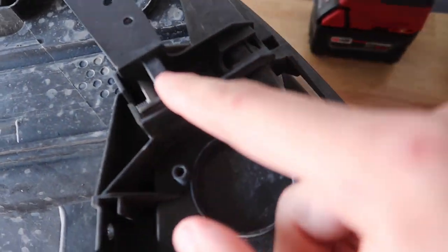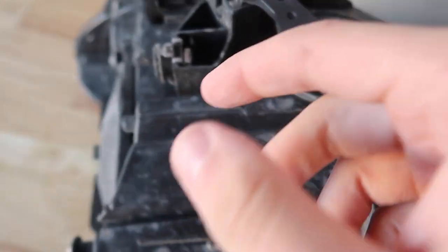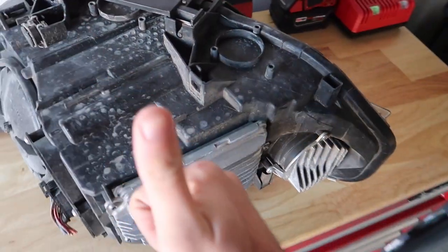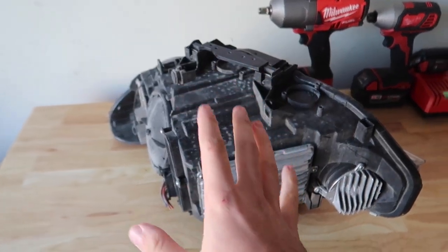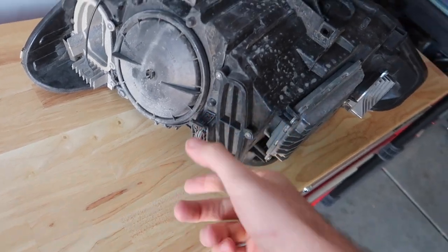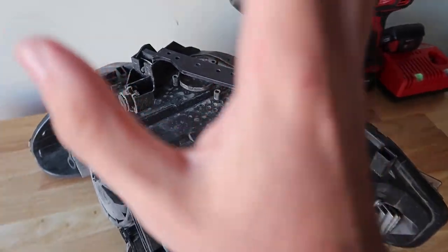I mean, everything looks good. Even this bracket, I don't know if it's supposed to be there, but it looks good. Nothing looks like it's cracked. I don't really know what the issue is with this headlight. It looks perfect, to be honest. I don't know what he said. He said there's something wrong with it, like cosmetically, but I can't really find it. It looks to be in pristine condition, which I'm really happy about.